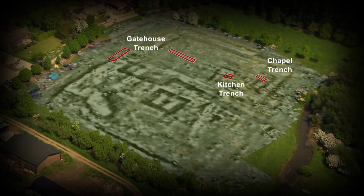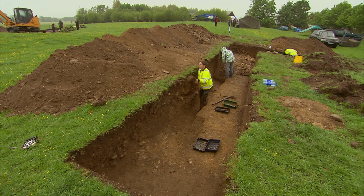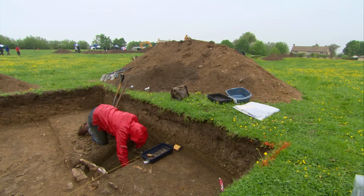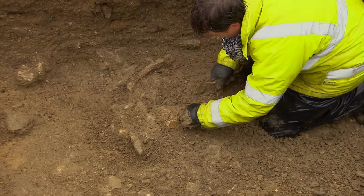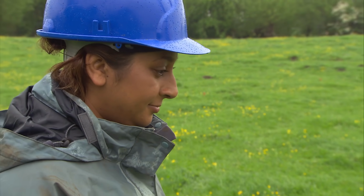And this is the plan for day 3. Phil's going to try and uncover more of the pillar, as well as extending his trench to investigate the area outside the tower. We're also going to take another look at our gatehouse and chapel trenches. It's becoming increasingly clear that the later fort has damaged whatever might have been in them. Only tiny fragments may be left, so we're going to have to work hard if we're going to find these 2 buildings.